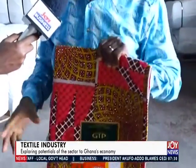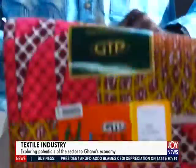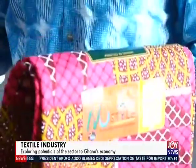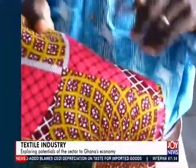Because, like it or not, this design, what we call African print, the origin is Ghana and Cote d'Ivoire. So we are the base. It's one of our competitive advantages. This design, anywhere in the world, when you wear it, everybody knows you're from West Africa, and specifically either Ghana or Cote d'Ivoire. So we do have that competitive advantage.